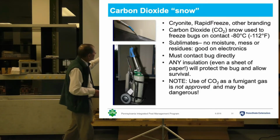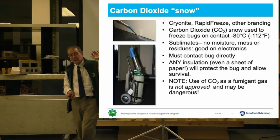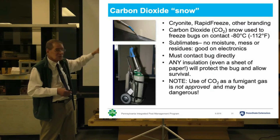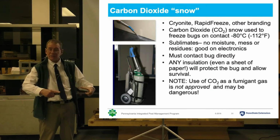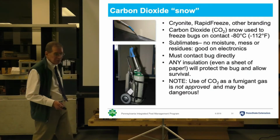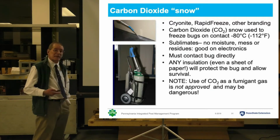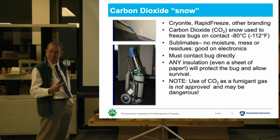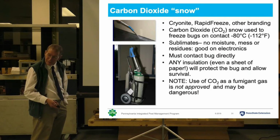However, it has some uses. It's great for electronics because there's no liquid. It goes straight from a solid to a gas. So infested electronics like that clock radio I was talking about, you can spray with this stuff and it will kill the bugs without destroying the electronics. So this is what I mean. No one tool is going to get rid of every bug, but by a combination of the tools, we can totally eliminate the problem.